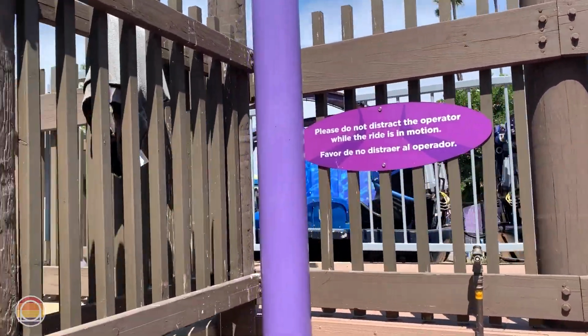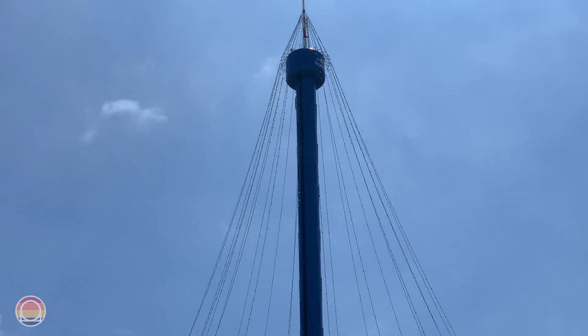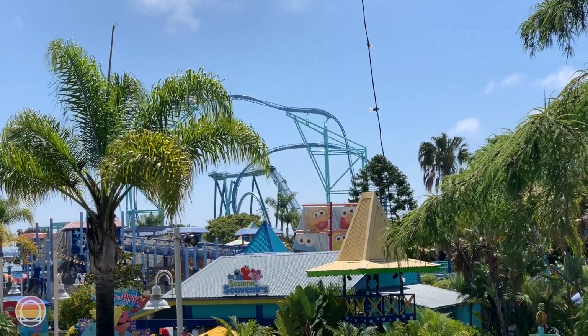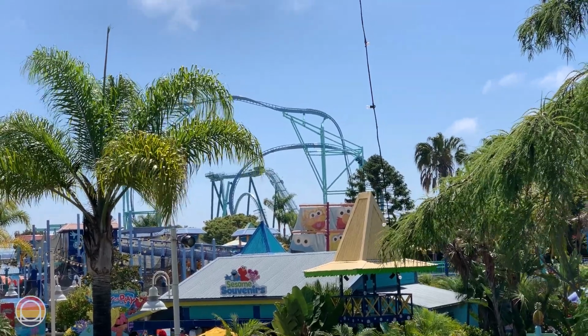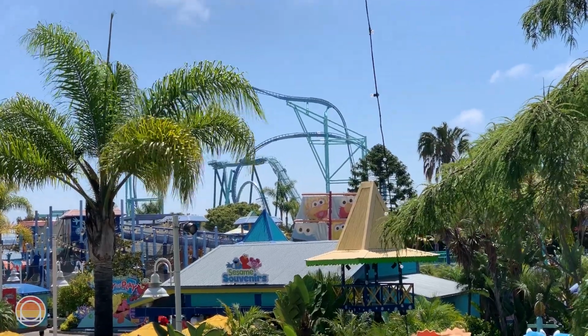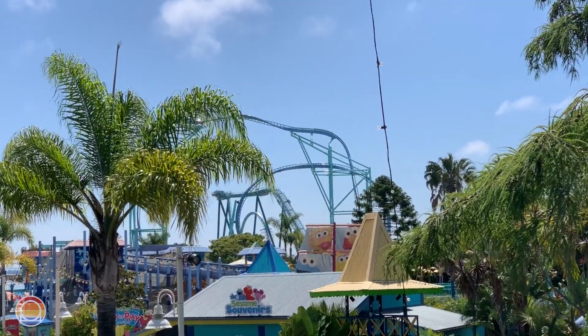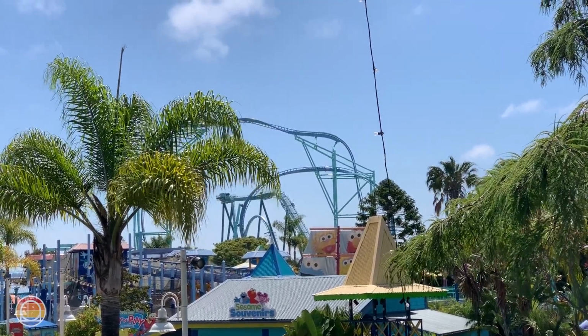Hopefully it reopens soon. But look at that, the Sky Tower's open. I think that's our next stop. All the way up top. Some beautiful views of Emperor making its cycles all the way around the track, before, of course, we head over there and ride it ourselves. Also, Electric Eel seems to be running at the same exact time. We're gonna see that pop right over in just a moment.